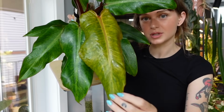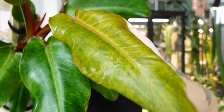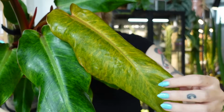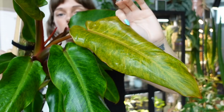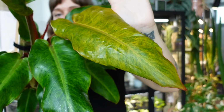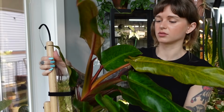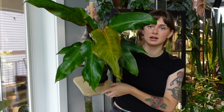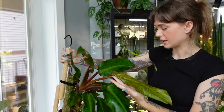So I pulled this down the other day and I noticed that it was putting out this massive new leaf. It's huge. It's so big, you guys. And it has the stunning color that the new leaves get on this plant. They come out with this orangey, yellowy variegation. This is also called the Philodendron Autumn Queen, I believe, and that name suits it really well because it has fall colors with the oranges and yellows and even the reds, the red petioles. It's such a gorgeous philodendron, and I'm so excited to see it continue to size up for me because these leaves can get really massive.